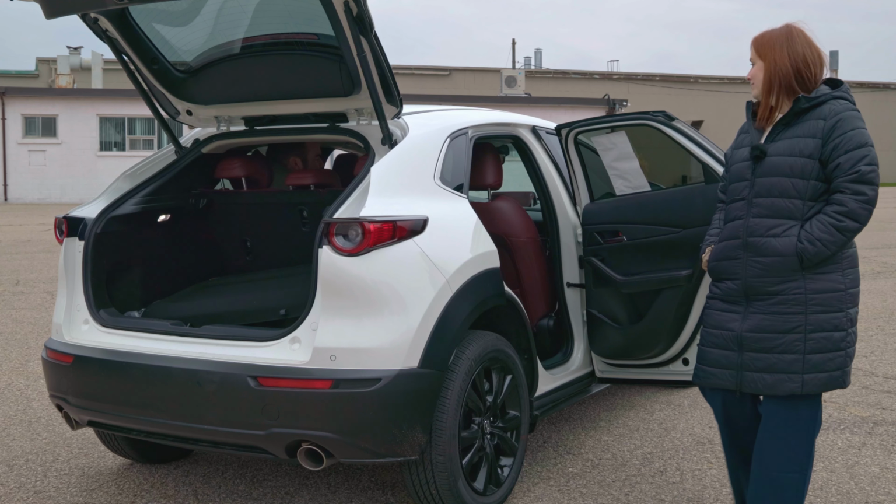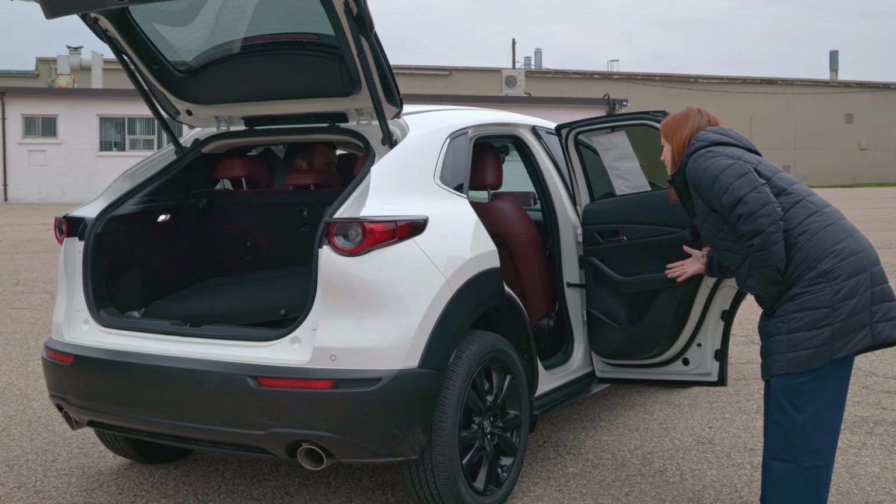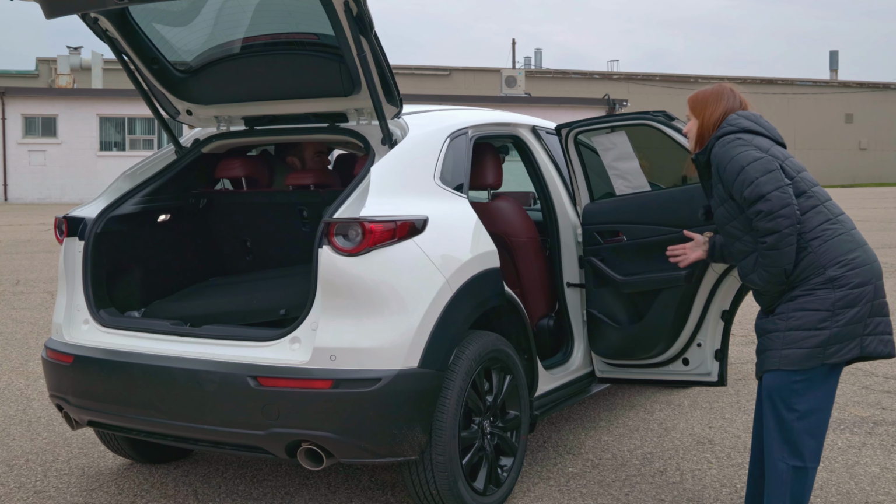I can't move my legs. I think your kid was playing around with the seat and moved mine all the way back. Are you coming out? I'm stuck. Go get help.